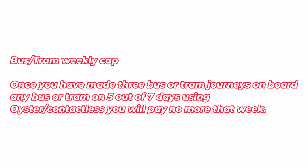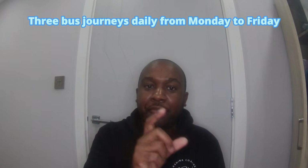For the weekly, if you make 3 or more bus or tram journeys on board any bus or tram 5 out of the 7 days of the week, it gets capped. So let's say you make 3 bus journeys from Monday to Friday. That means that on Saturday and Sunday, you travel for free because you've hit the weekly cap for that allowance.